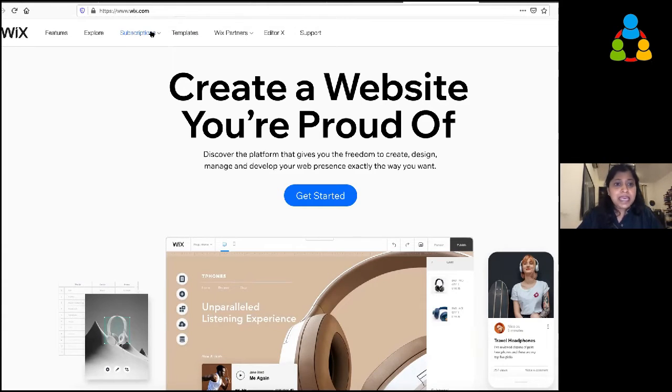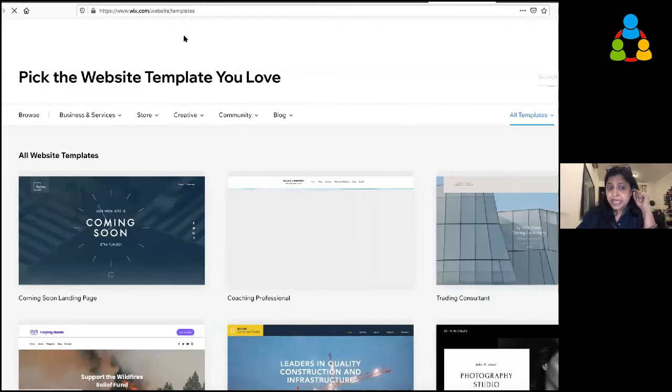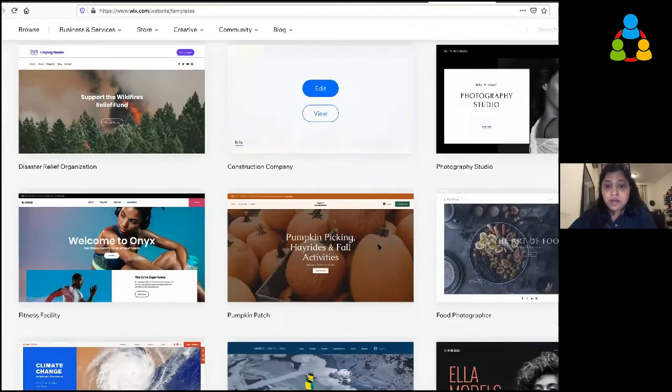So in Wix, of course, they have a lot of things. Just imagine it's as simple as the Canva tool, but this is for websites. Earlier, to design a website, you could take a lot of templates, but you had to install them and then do a lot of things. But here, just pick whatever you like.